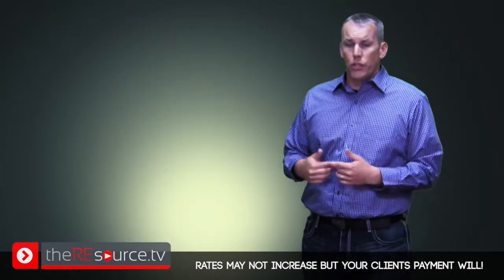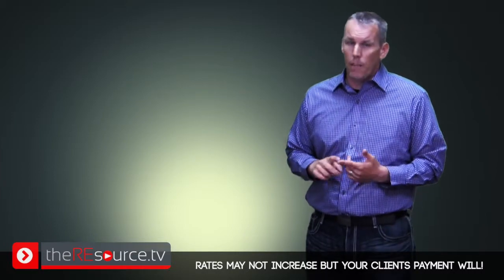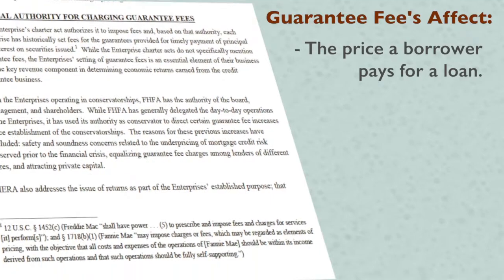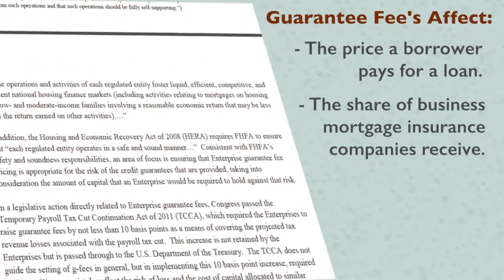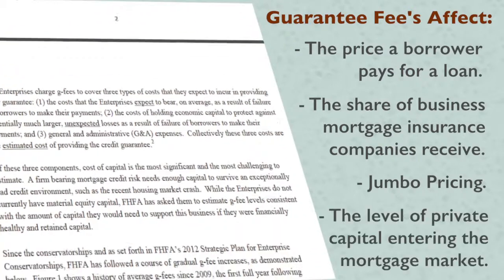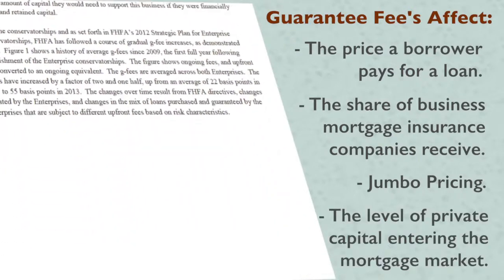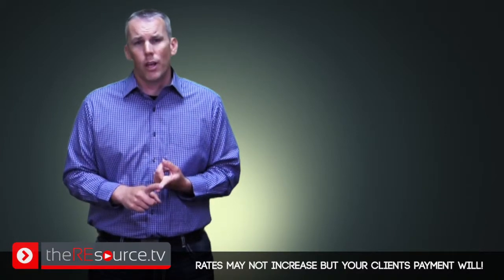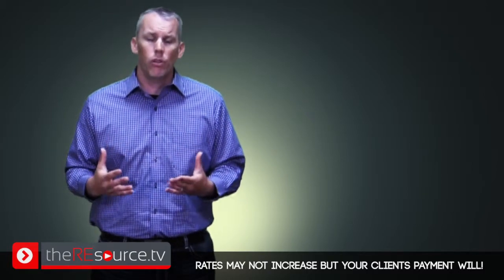It's a good thing to put this G fee thing into perspective. They impact a lot of things: the price the borrower pays for a loan, the share of business mortgage insurance companies receive, the reason why jumbo pricing is better in many areas than conforming loans, and yes, that's actually true, and finally, the level of private capital entering the mortgage market. In fact, this is the big reason why many borrowers are not refinancing even with lower rates. The upfront fees coupled with loan level price adjusters and post-settlement fees by Fannie Mae and Freddie Mac serve to make conforming conventional loans more expensive by about 75 basis points.